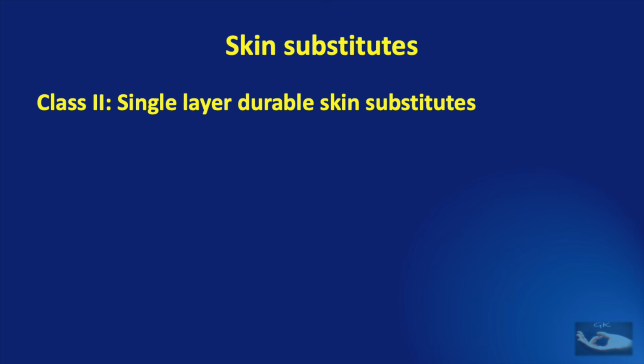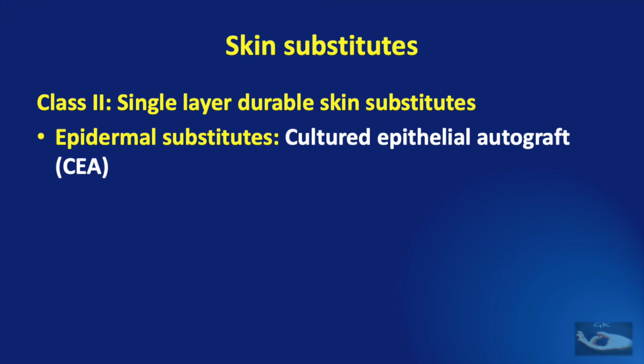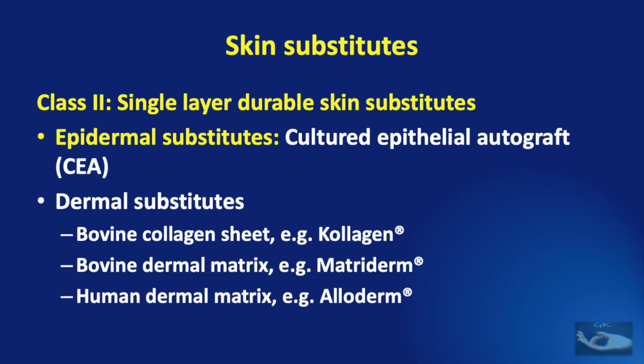Class 2 skin substitutes, that is single layer durable skin substitutes, could be epidermal substitutes like cultured epithelial autograft, otherwise known as CEA, or dermal substitutes, which could use bovine collagen sheet like collagen, bovine dermal matrix like Matriderm, or human dermal matrix like Alloderm.